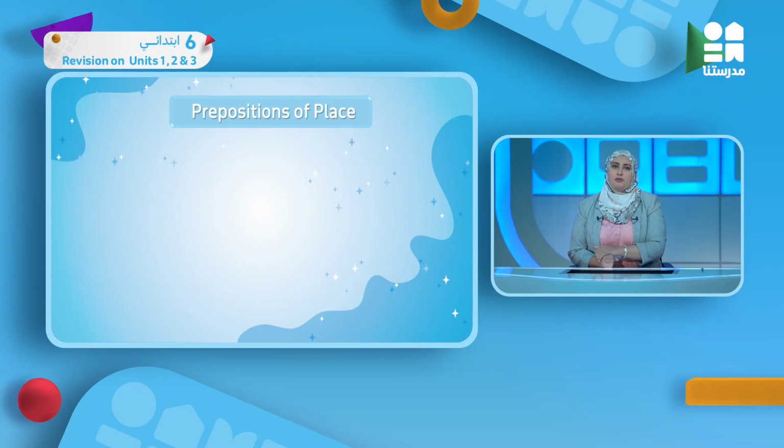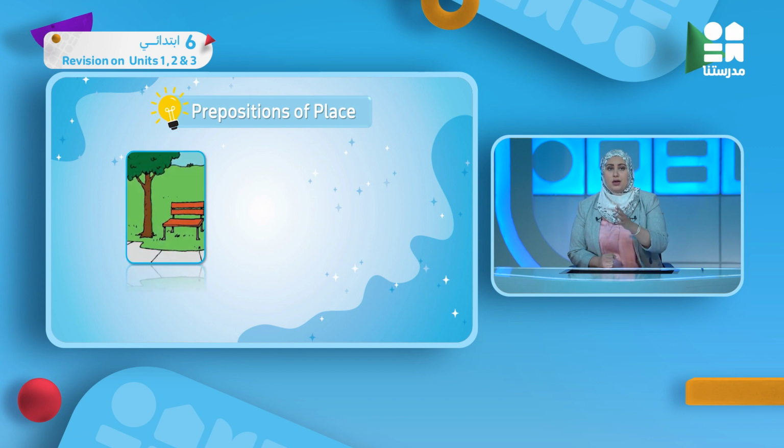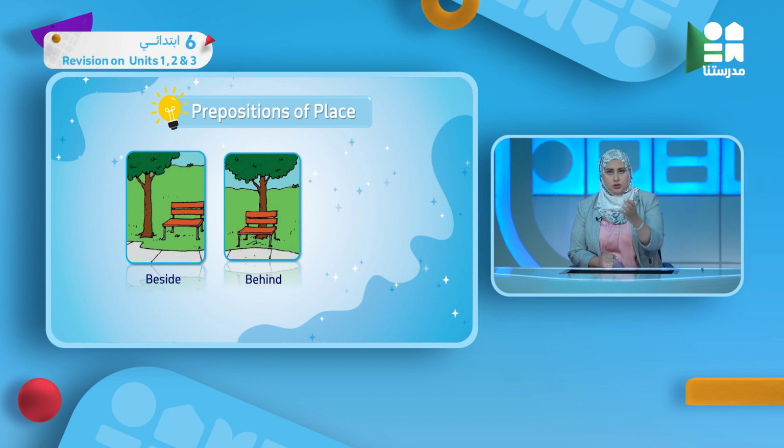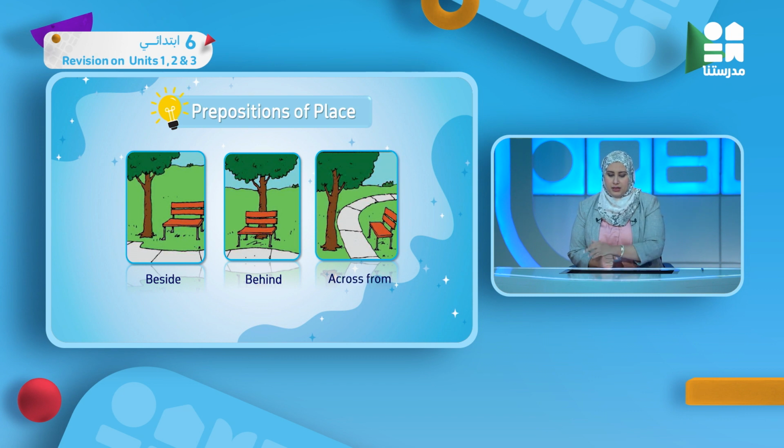Alright. Moving to something else we have covered in unit 1. It was called the prepositions of place. حروف الجر اللي بتعبر عن المكان. Okay? Now let's look together. First picture. We're talking about where the tree is from the bench. Okay? So here beside. Beside means بجانب. So what is that? Here it is behind. Where's the tree? فين الشجرة؟ The tree is behind the bench. Alright. What is that? Across from. قصادها الناحية التانية. Okay?